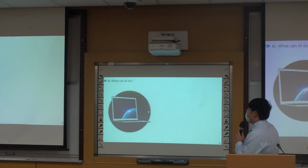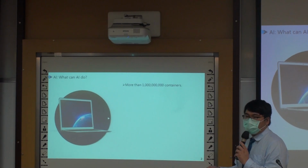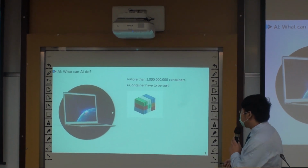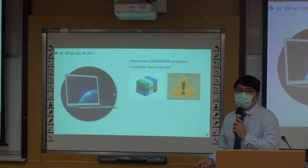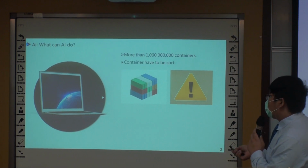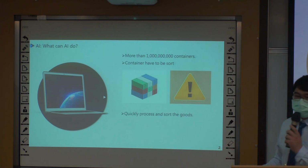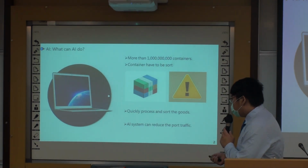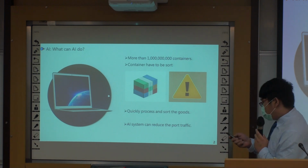To answer this question, first we have to know there are more than 1 billion containers transported through ports every day. Every container has to be sorted so it can easily get on board. But if there are emergency containers, they have to get on the boats right on time, maybe within 1 hour, and human workers are not that fast. If the shipping company has an AI system, it can quickly process and sort the goods, because the AI system can work faster than humans. That means the AI system can reduce port traffic and make sure the port is not stuck. This is what AI systems can do.